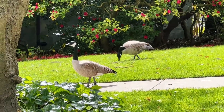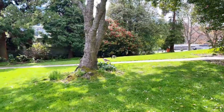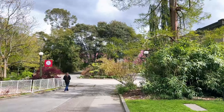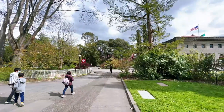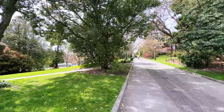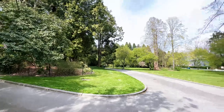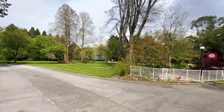Adam says, what do you think of the garden? I'm loving it. It's a beautiful garden. As I mentioned, I love the flora of the Pacific Northwest. That's why it's called the Evergreen State or the Emerald City, also because of all the emerald colors. Those geese from Canada could be very mean. Yes, they can.